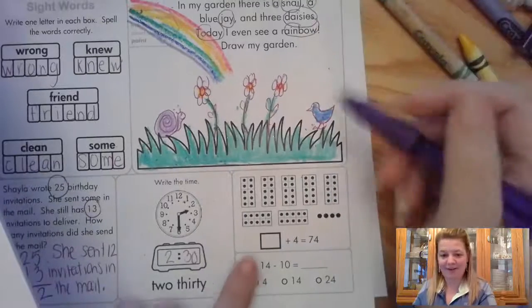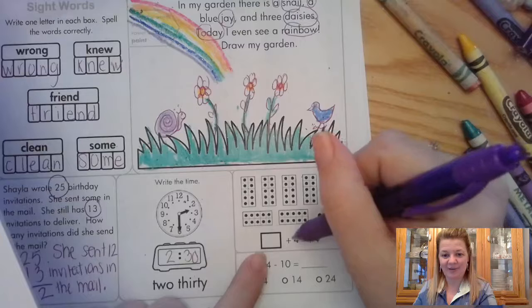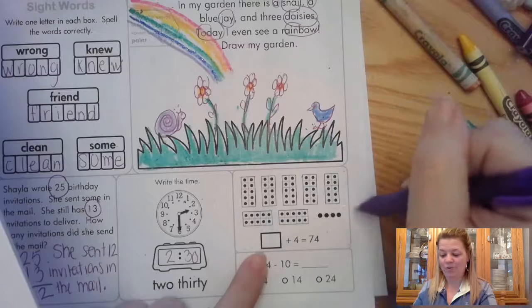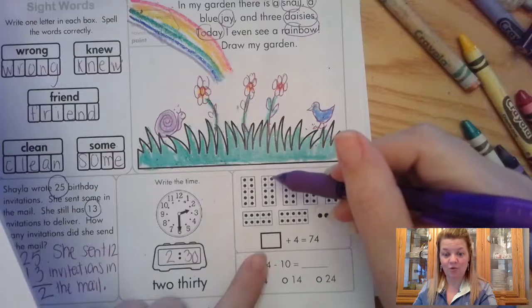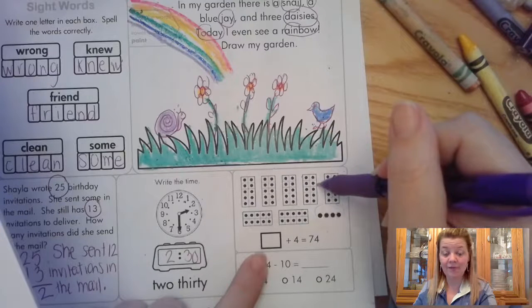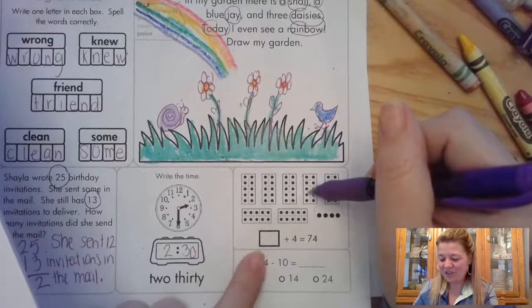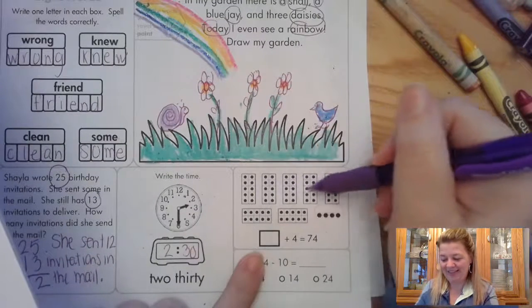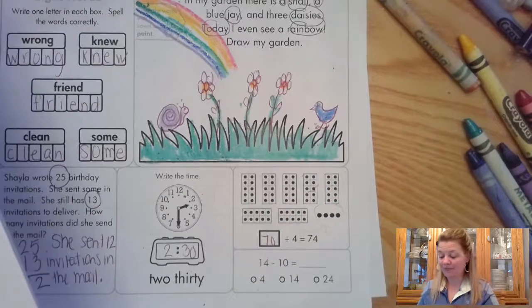Let's see what our problem down here is asking us to do. Blank plus 4 equals 74. Well, here are my 4 ones. So what I'm going to do is I'm going to count these quickly, and I can do that because there are 10 frames to figure it out, and I bet some of you already know the answer. 10, 20, 30, 40, 50, 60, 70. 70 plus 4 equals 74.